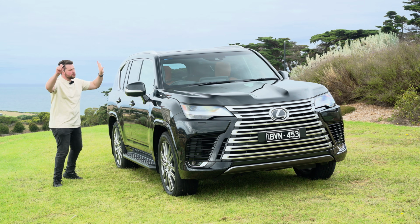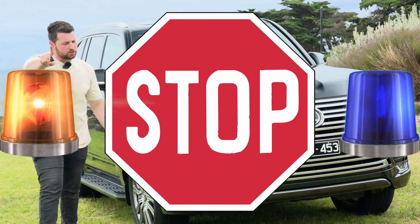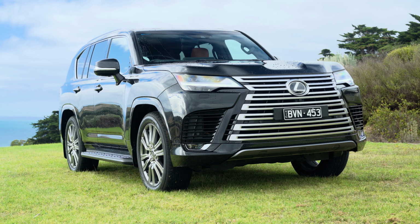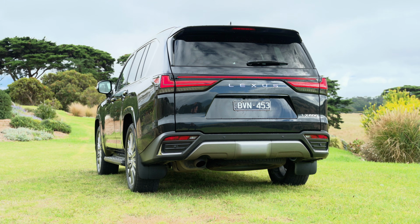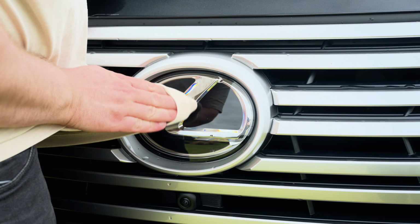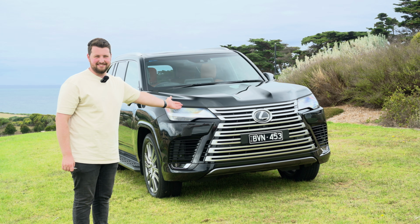Whoa! Jacob, mate, you can stop your searching. You can stop your searching right now, okay? Searching for what? Yeah, I found it. I found the best Toyota LandCruiser, and unsurprisingly, it's not a Toyota. It's its better looking sister, Lexus. I didn't know Lexus was a girl.